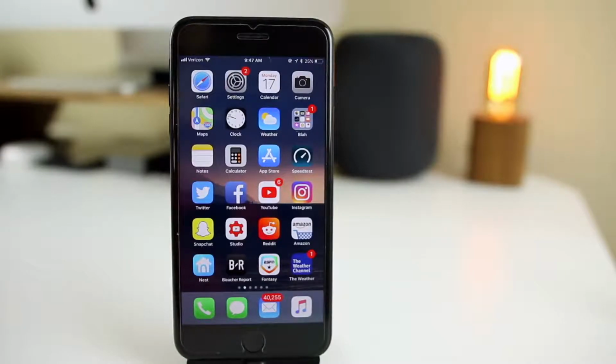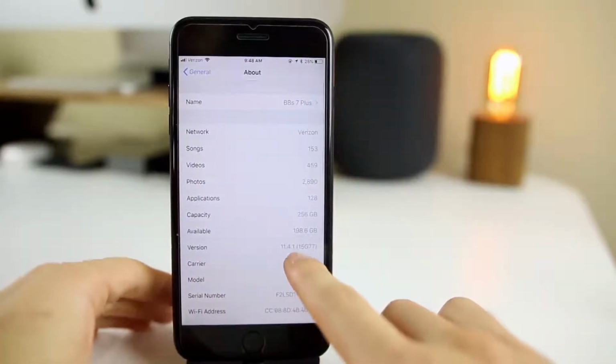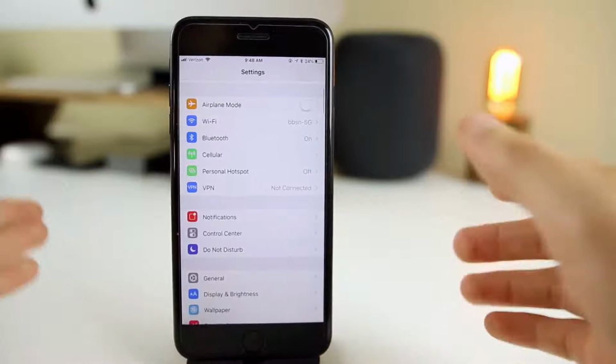So the first thing you want to do is make sure that your phone is actually eligible to update to iOS 12. This is really easy to determine, because if your phone could run iOS 11, then it can run iOS 12. You can see right here, my iPhone 7 Plus is running version iOS 11.4.1, so of course it will be able to update to iOS 12, as you would expect from a semi-newer device.